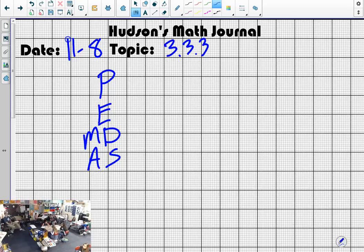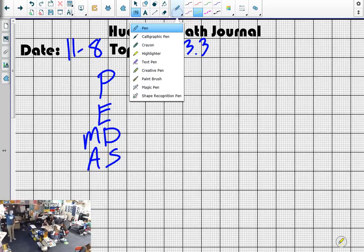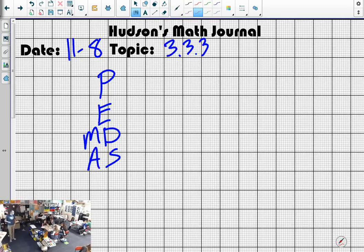Why? Who can tell me why that's the right way to write it as opposed to just string out? Liam? Like opposites that are the same, so we kind of say they're inverse operations. Patrick? Exponents. Yeah, we haven't done much with that yet.